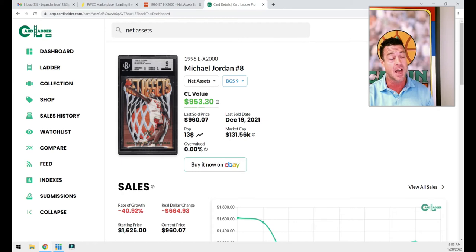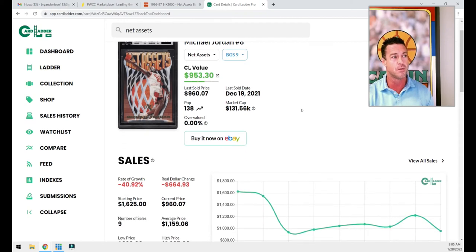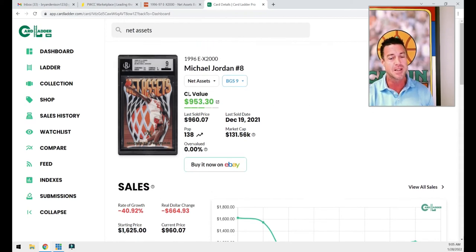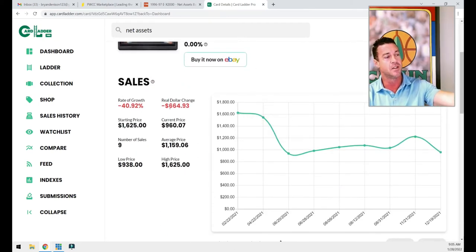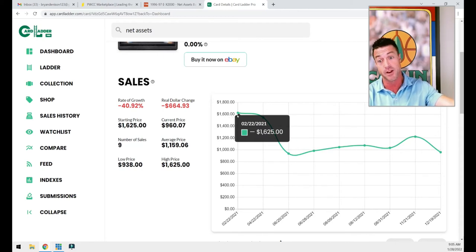You can go find them. That's not a lot. I mean, if you think about the entire world of collectors and how recognizable this card is, that's still not a lot, but they're there. They're in the open market and they are available, and you can go pick them up. The PSA 9 last sold for $1,300. The BGS 9, as you can see, last sold for $960.